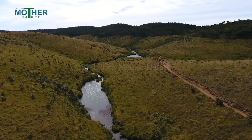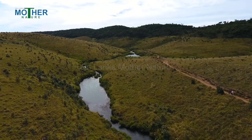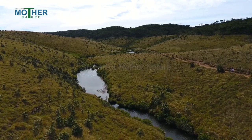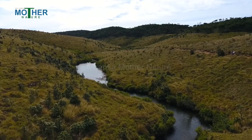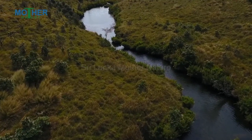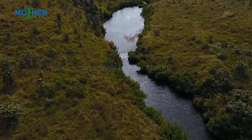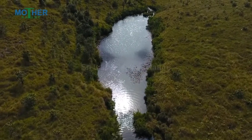Ecological importance of Horton Plains. Horton Plains, its surroundings, forests and the adjoining peak wilderness constitute Sri Lanka's most important catchment area of almost all major rivers. The plains are also of outstanding scenic beauty and conservation importance, containing most of the habitats and endemic plants and animals representative of the country's wet and montane zones.